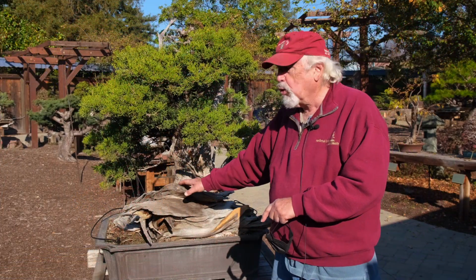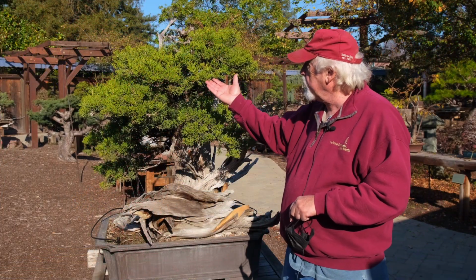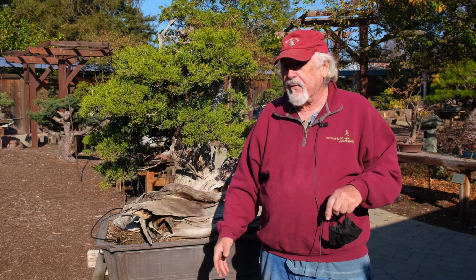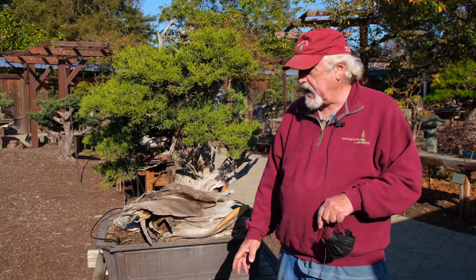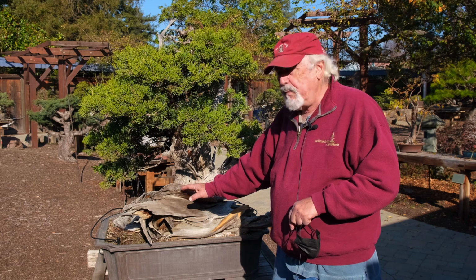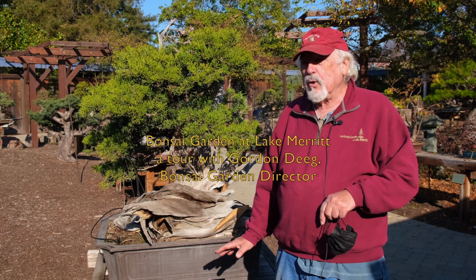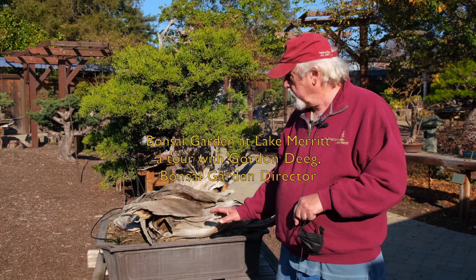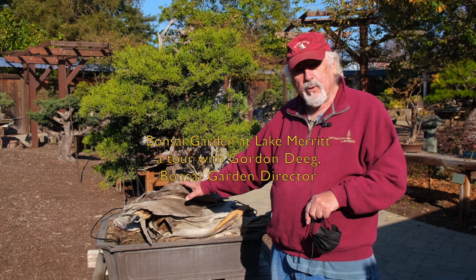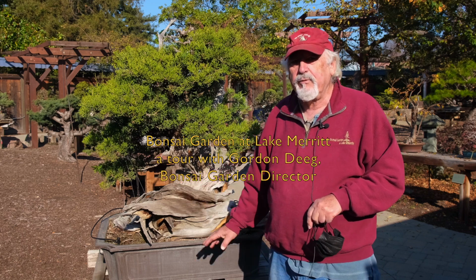This is probably the oldest living plant in the collection. This is, again, a California juniper, collected from the Mojave Desert area, somewhere down there. I'm not sure exactly where, probably Jawbone Canyon. Because this is a desert tree, grows in the desert, it grows about an inch every 50 to 100 years. So this is all part of the original tree. So this tree easily could be over 1,000, could be up to 1,500 years old.